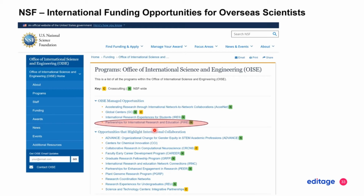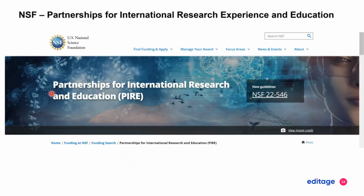These can also be multi-million-dollar grants, and they tend to be quite big. But you'll need to have all your grants.gov registration. The NSF has their own registration. It's not eRA Commons. It's a different registration, and I'll walk you through that. And then your SAM, your System for Award Management. So here's the PIRE. You can view the guidelines and look at the program solicitation. They're very competitive multi-year grants, and it's a wonderful funding source for international cooperation.